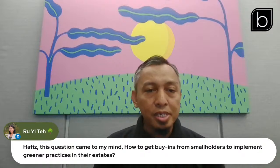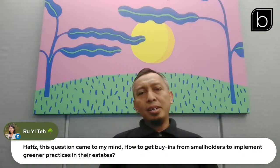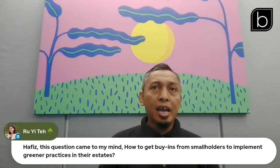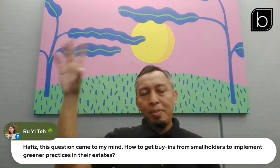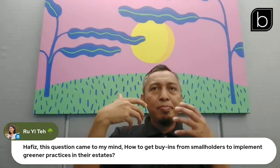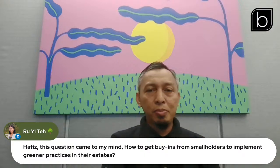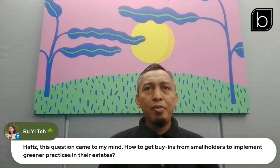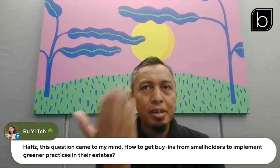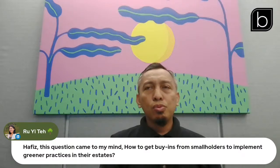There's one more question. How to get buy-in from smallholders to implement greener practices in their estates? This is already being implemented nowadays with MSPO, as the government requires smallholders to abide by the MSPO requirements. Because smallholders are part of a bigger supply chain, the palm oil mills where they send their fruit are also requiring them to follow the MSPO requirements, to become more sustainable and show they are following all the ESGs, in terms of social aspects like minimum wage and whatnot. So I guess it's not difficult to get smallholder buy-in.